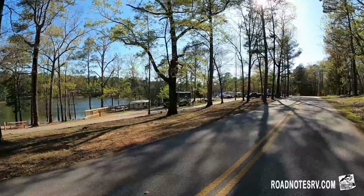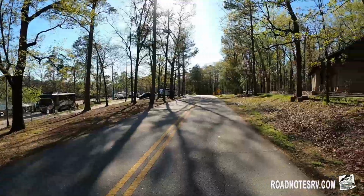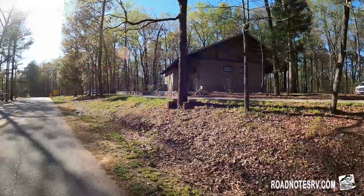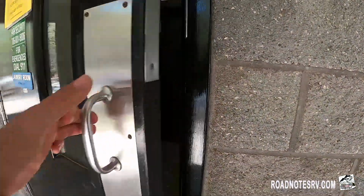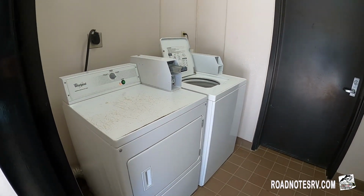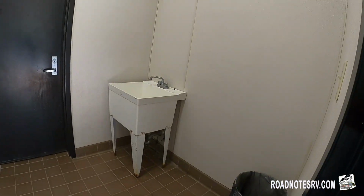Okay, so our site is right there, is our rig, 110. And right across the street is a bathhouse and a laundry facility. Okay, laundry facility, it's not much. So they only have one dryer, one washer, and a little sink, and that's it.